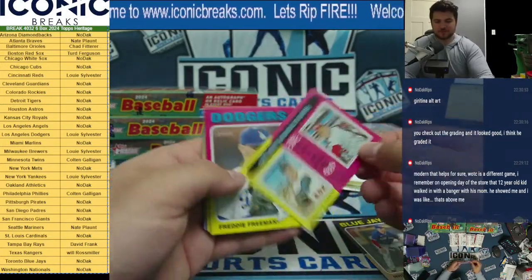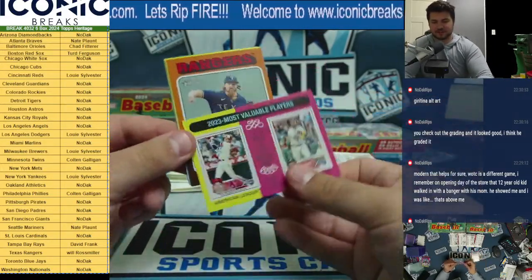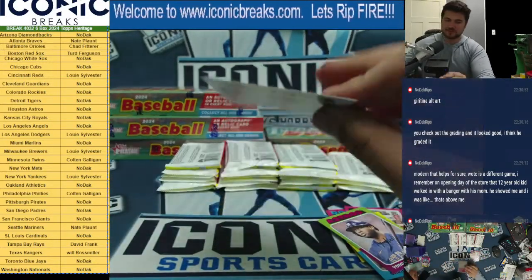Whit Merrifield. Got Carl Yastrzemski and Orlando Cepeda. I love the iconic cards there. Freddie Freeman, Encarnacion-Strand, Ohtani, Acuña, John Gray, Craig Kimbrel, Yu Darvish on the white border, and Yordan Alvarez.